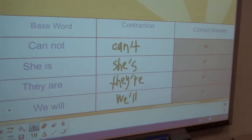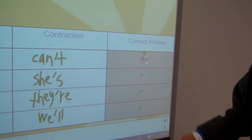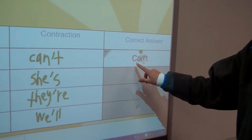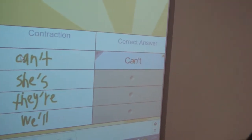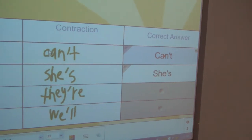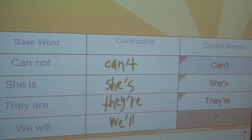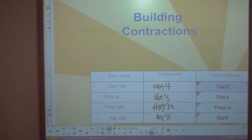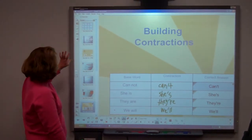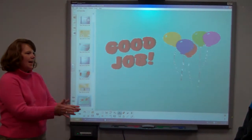Okay, let's see if you are correct. Hit this first one and see if it comes up can't. Alright, good job. Check the next one. Correct. Check the next one. Good job. And the last one? You got them all right. Good job. Yay!